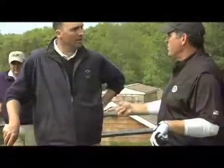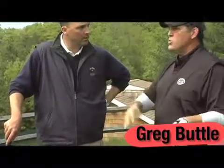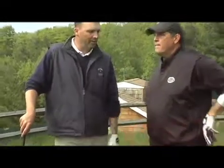New tee box. This was not here in 2002. So what's different, and why did you do something different for this hole? On number 13, the par 5 here. It was 555. It's 605 now.